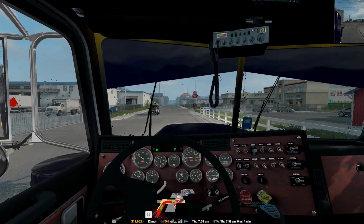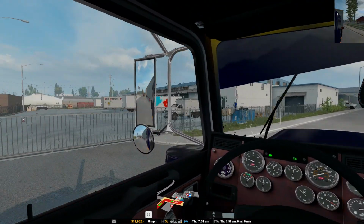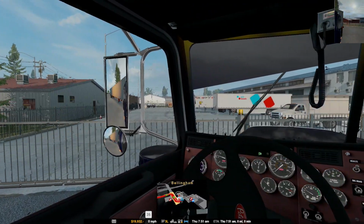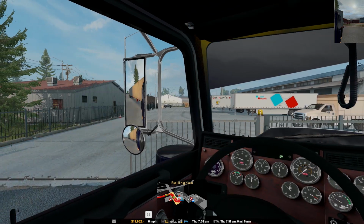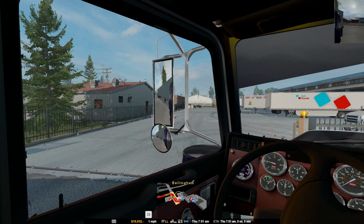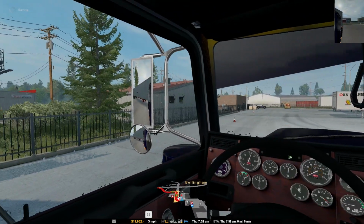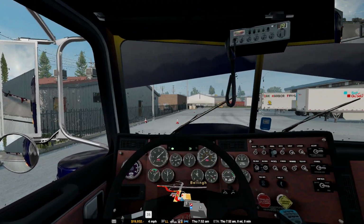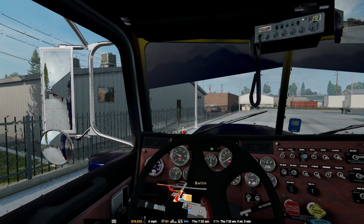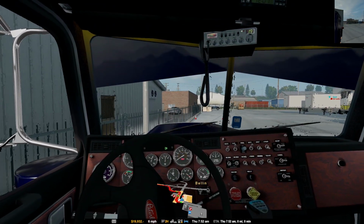Oh, and we gotta pull in right here, so we will pull right across here, which I don't like doing, but it doesn't seem to want to trigger any other way. And hopefully we didn't pull too far in. There we go. Horrible shifting, but you know what? It works. That's all I care about right now.